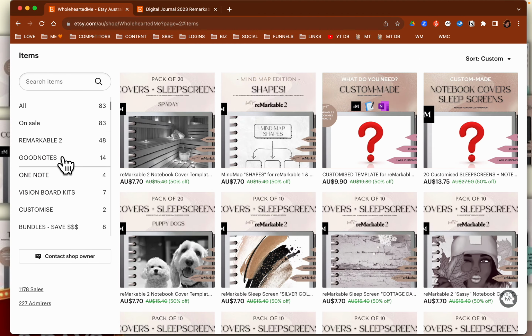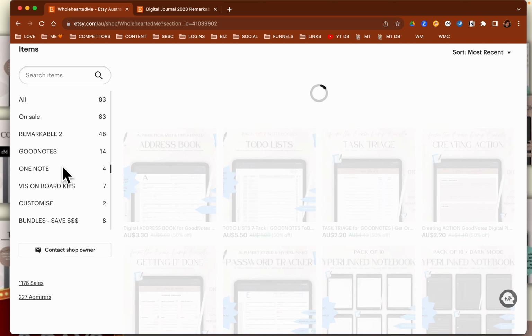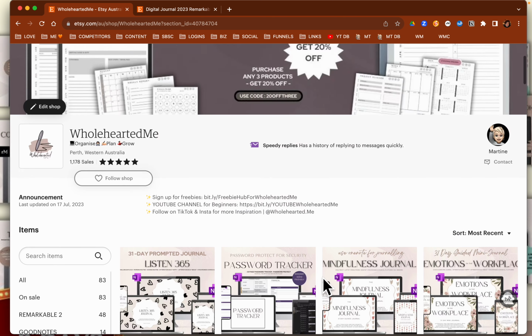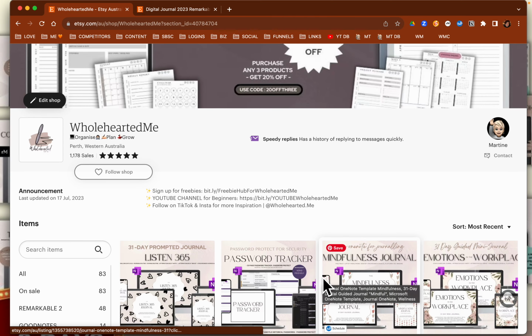Anyway, over here, all of our GoodNotes stock is also on sale, and our OneNote journals, which one of my next projects is to populate more OneNote products. But I don't know, there's always so many things to do.